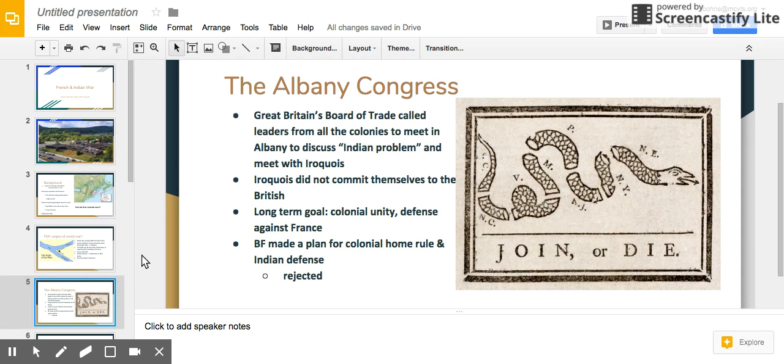So now we have the Albany Congress. Great Britain's Board of Trade called leaders from all different colonies to meet in Albany, which is in New York, right? It's the capital today, to discuss the Indian problem, as they called it, and to meet with the Iroquois. The Iroquois refused here to commit themselves to the British, which of course didn't make them very happy.